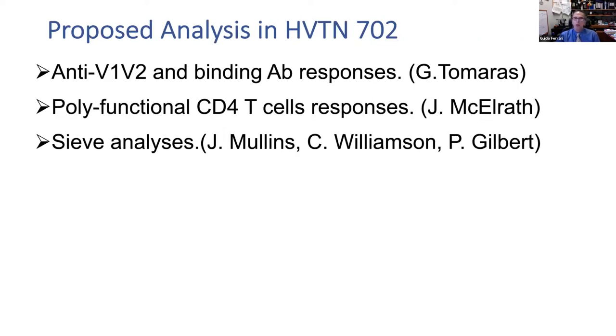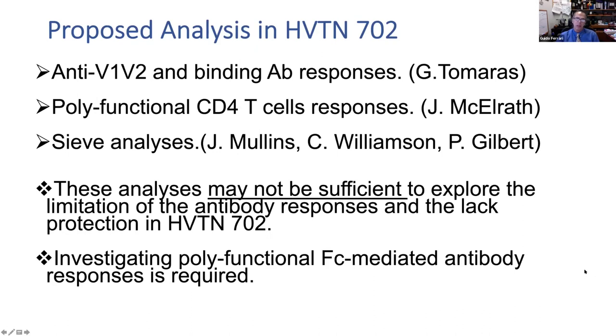We came out with the idea that at least three follow-up studies should be performed: the analysis of anti-V1, V2 binding antibody responses, the polyfunctionality of the CD4 T-cell responses, and sieve analysis. All arguments that have already been touched by George, and these are the investigators who are going to perform the analysis. But what we think is that these analyses may not be sufficient to explore the limitation of the antibody responses and lack of protection of 702.